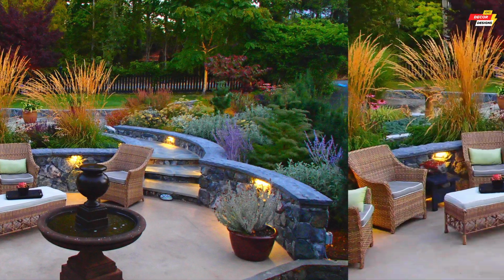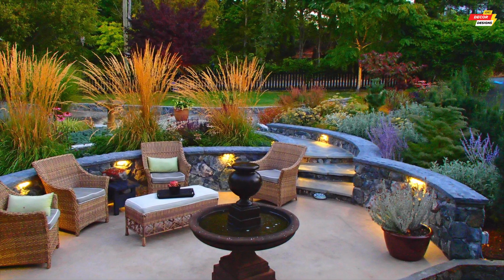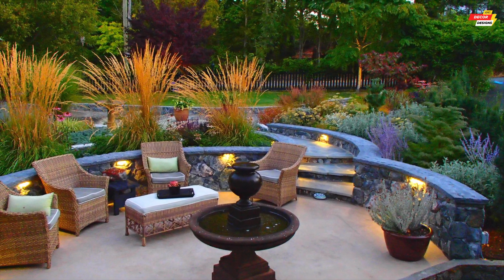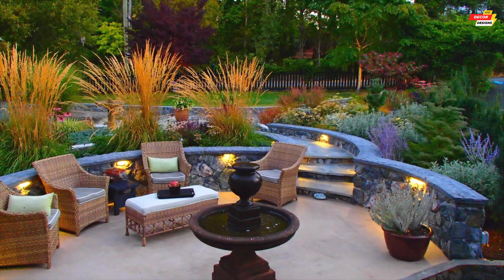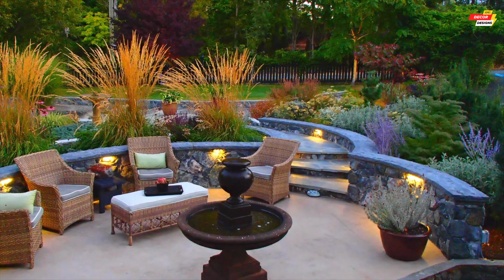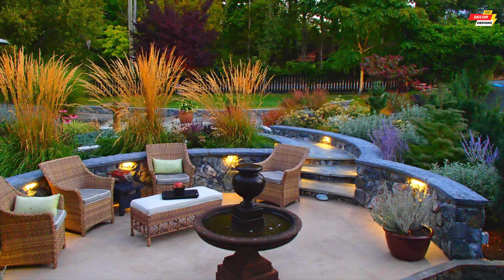Comfortable wicker chairs with light cushions are arranged around a small table, providing a peaceful spot for contemplation or conversation. A charming tiered fountain serves as a calming focal point, adding the soothing sound of water. Integrated lighting within the stone walls illuminates the space beautifully in the evenings, highlighting the vibrant surrounding foliage and ornamental grasses, making it a perfect spot for quiet relaxation amidst nature.